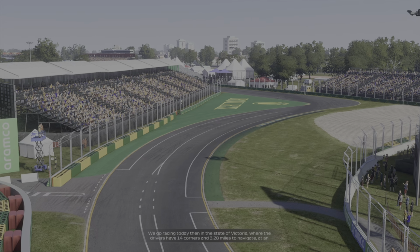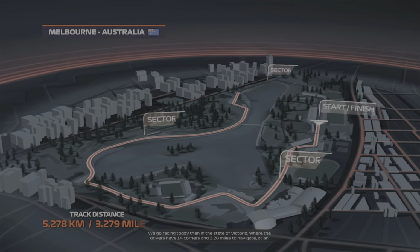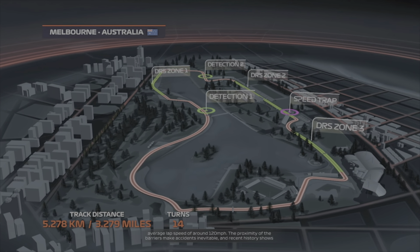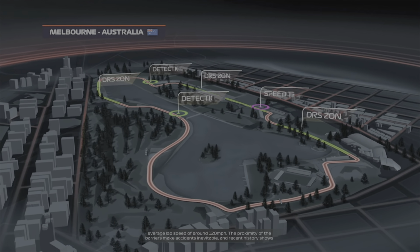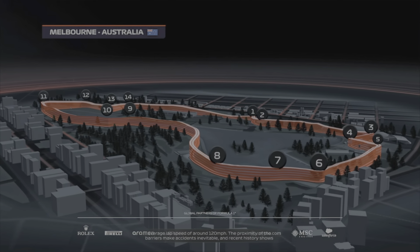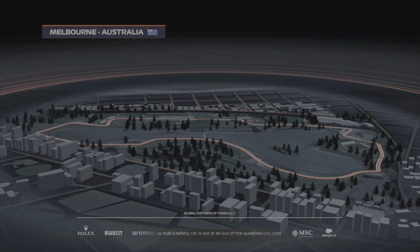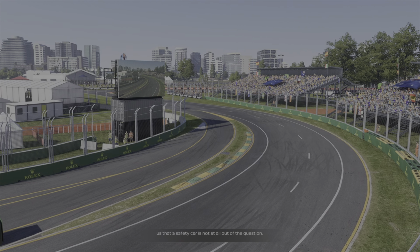We go racing today then in the state of Victoria, where the drivers have 14 corners and 3.28 miles to navigate at an average lap speed of around 120 miles per hour. Close proximity of the barriers make accidents inevitable. Recent history shows us that a safety car is not at all out of the question.